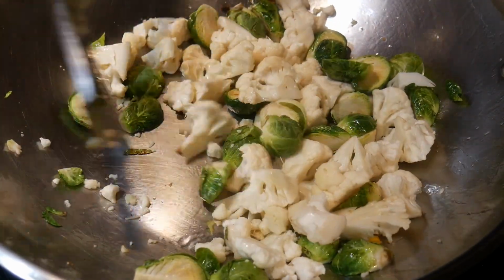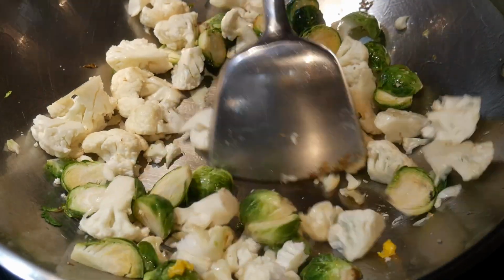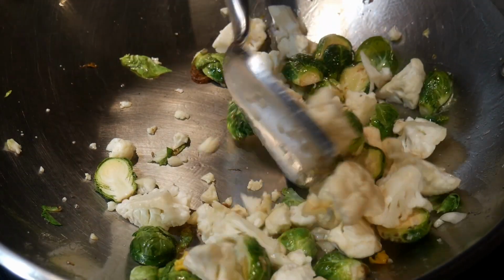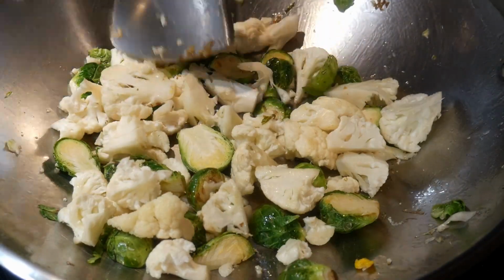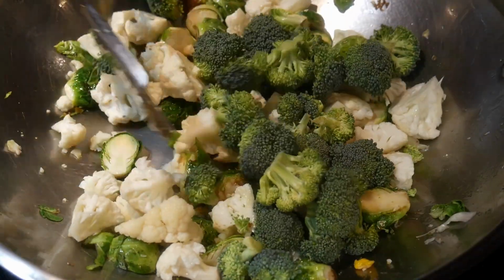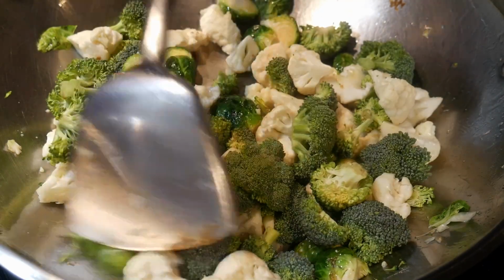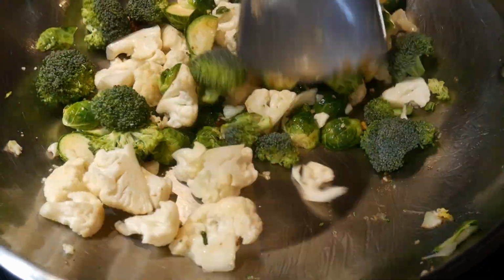And I forgot to mention, I set the temperature of the stove to the highest setting. After stir-frying the contents for about 60 to 90 seconds to make sure that the ingredients are well coated with oil, next, I add 3 cups of broccoli. Again, I stir-fry the contents to make sure they are coated with oil as much as I possibly can.